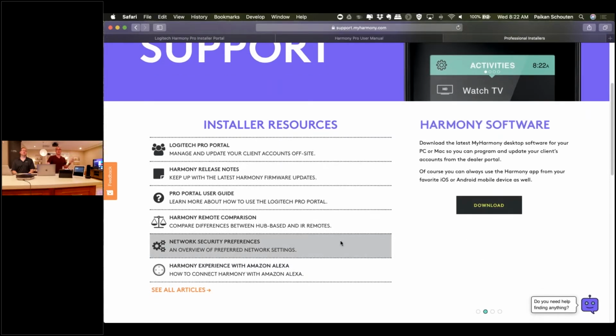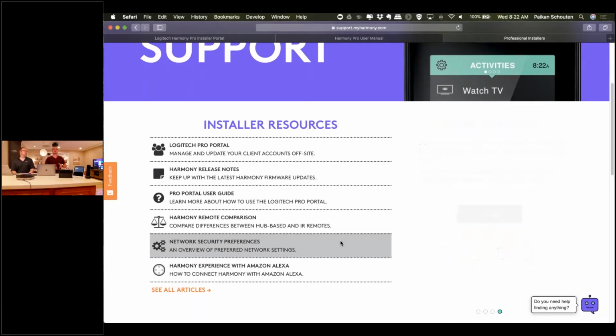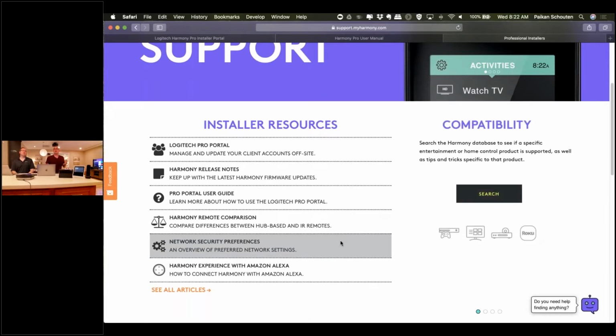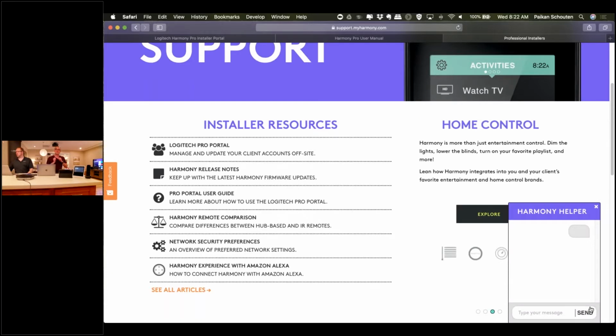There's a great article here on network security. If you're doing a network that is highly secured, it really breaks down what you can give to the IT guy, asking him to make sure that our hub can communicate to the outside world. Again, this is not something you would be using for most installs, but in those really high secure networks, this is a great article. Very quickly too, we have a chat bot.